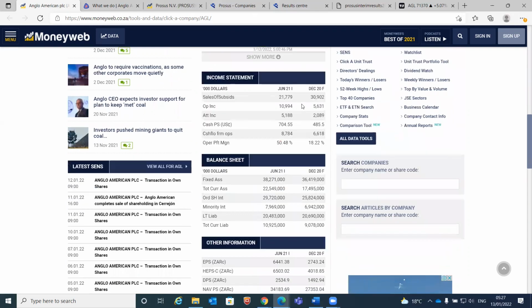And then if we look at the income statement, we can see that they did about, I think that's 21.7 billion in terms of revenue. And then they have an operating profit margin of about 50.5%, which is also good again.